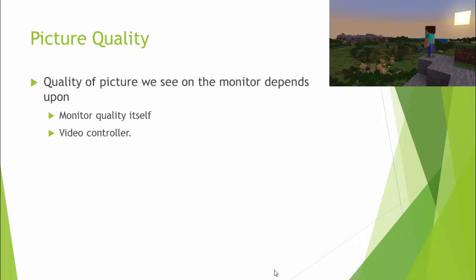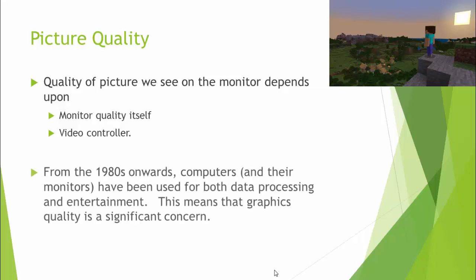This distinction has really begun to change, and for this reason, computer monitor quality has increased greatly. Now, the quality of the picture we see on the monitor depends not just on the monitor quality itself, but upon the video controller and upon the settings that we choose inside the operating system.